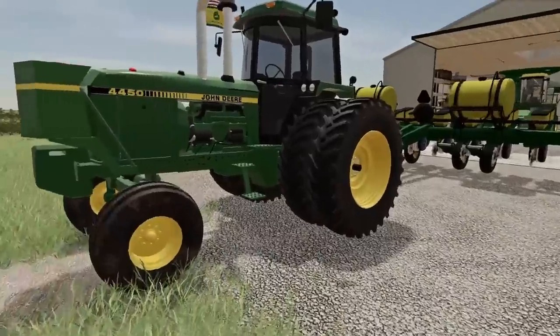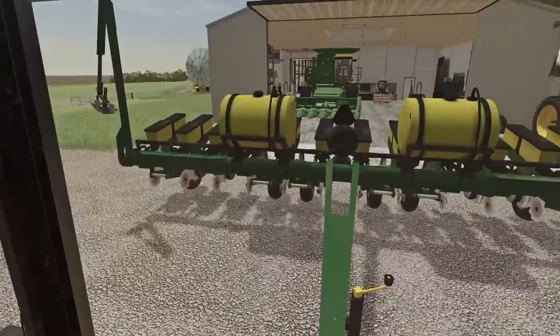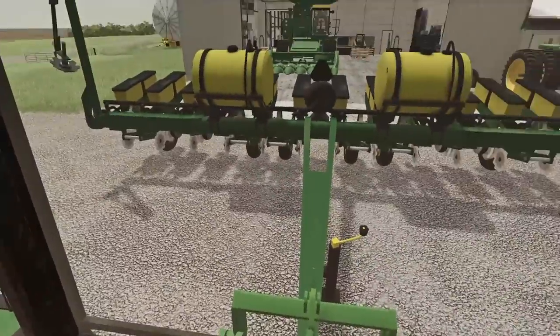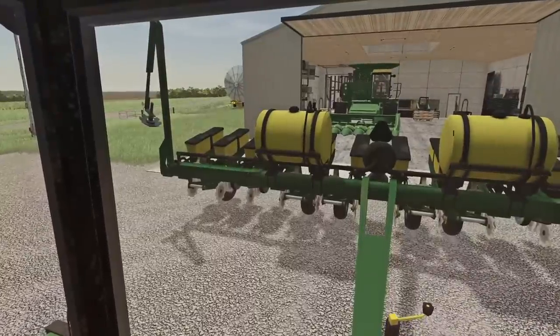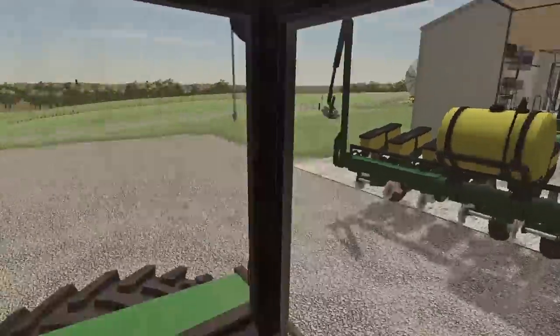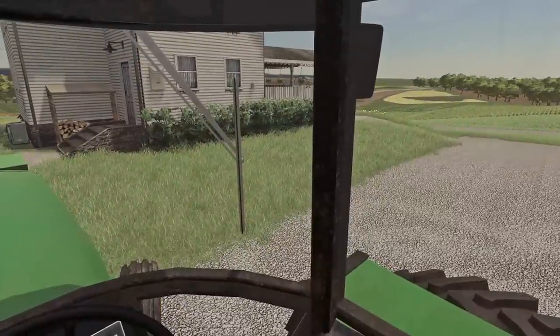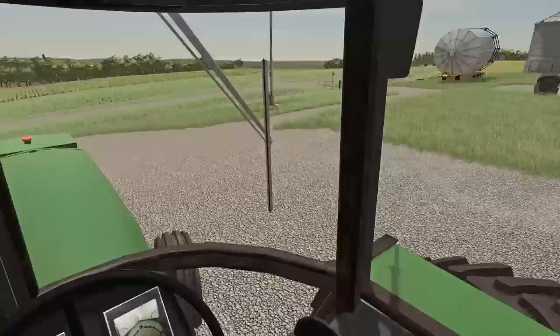Let's get planting, boys. Now, one thing we gotta do yet is go grab that grain cart, and I've been putting it off. I told Jake I'd be back in like 2 hours, but at this point, just in case it rains today, I wanna get in the field. It'll take me probably 45 minutes to get the rest of these beans planted, like nothing. So I wanna get this done before we go pick up that grain cart. Let's shift up. There we go.